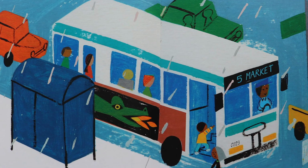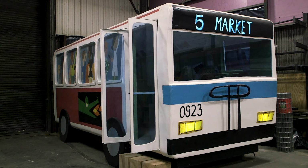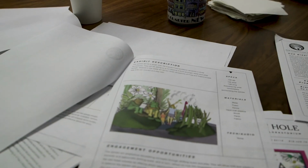We got a bus that breathes fire. The idea for the bus began when we understood that for the project to move forward more quickly than it was, we needed to demonstrate what a rabbit hole exhibit was.